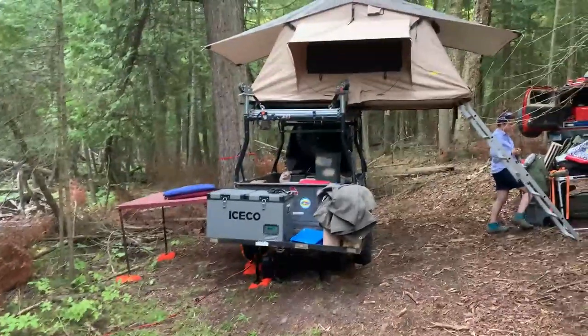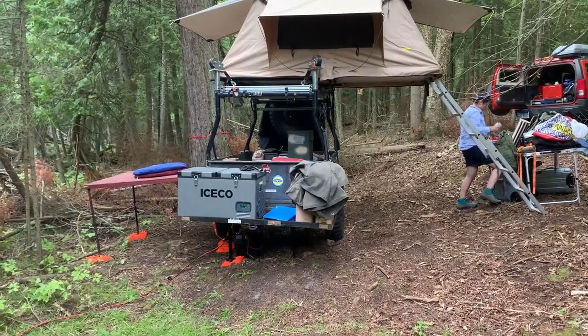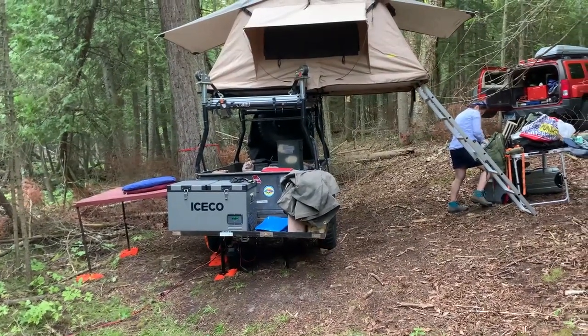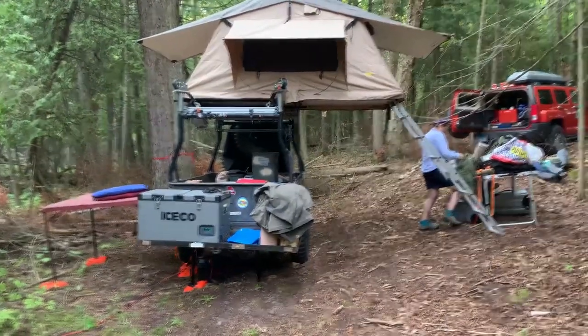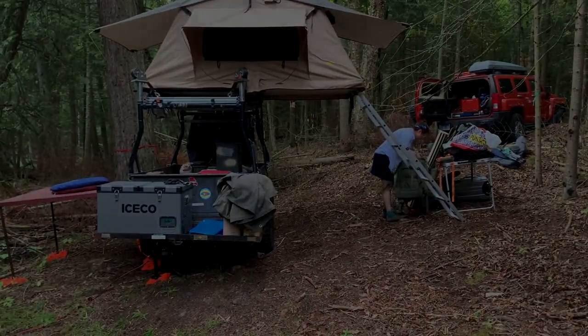We also had a new idea about putting the fridge out on the little hitch extension there. That should work. And the next step is to put up a tarp awning here so if it rains it won't hit the electronics of the fridge.